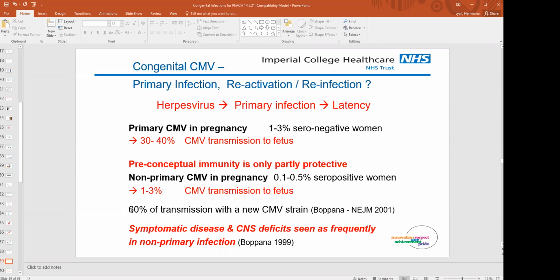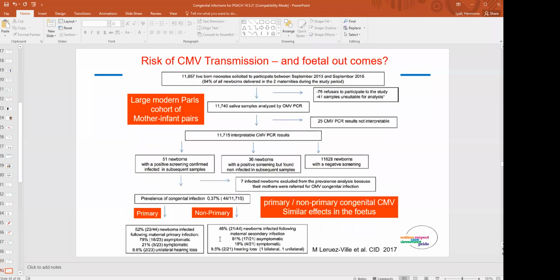Now, does it matter as far as the fetus is concerned, whether the mother is having a primary or a non-primary infection? And this is data from a very large French study carried out by our colleagues, Marianne Leruez-Ville, in the Necker Hospital, where they looked at nearly 12,000 deliveries. They looked at saliva from all of these babies to see if they had congenital CMV, but they also had the serology on the mother, and they had an overall prevalence of 0.37%.